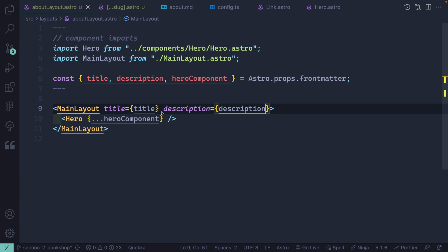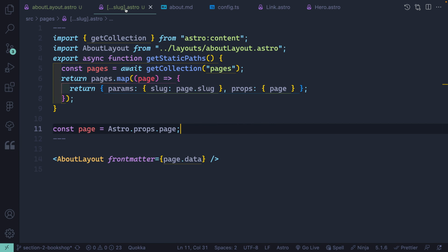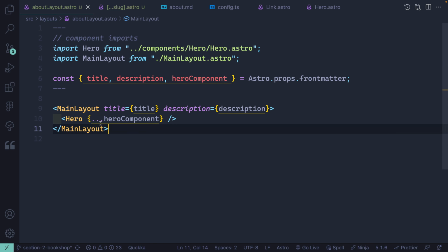So let me walk through that one more time in case it's confusing. What we've done is create a dynamic route here that's basically looking for anything in my pages collection. Now in this case, since I only have one, I just went ahead and made that layout an about layout. And what I've done is just said, hey, let's go ahead and grab this, give me all the front matter, and I want to dump this into this wrapper component. This wrapper component right here receives that and then adds it in right here.